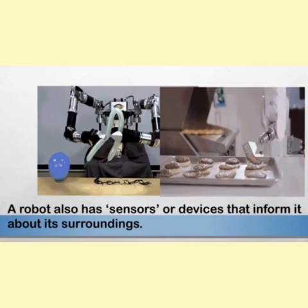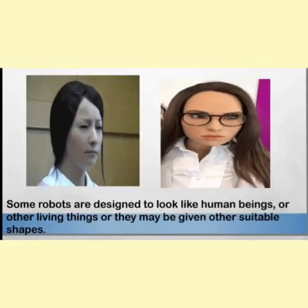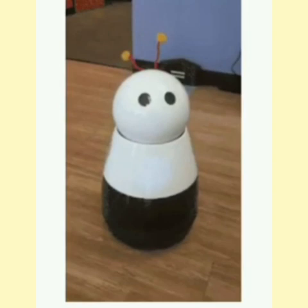It can detect. Some robots are designed to look like human beings or other living things, or they may be given other suitable shapes. Children, it requires a lot of hard work, skill, imagination to design and build robots. Now, would you like to design or build a real robo when you grow up? For that, you have to study the relevant subject well, and also develop a good imagination.